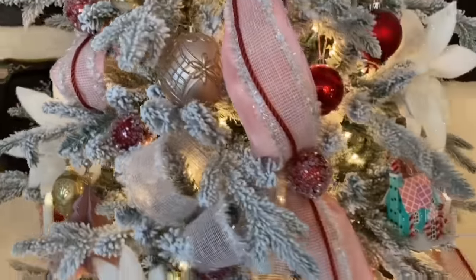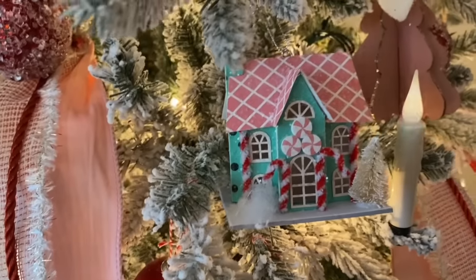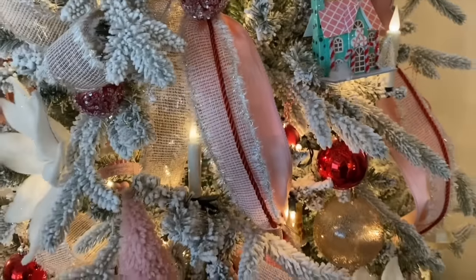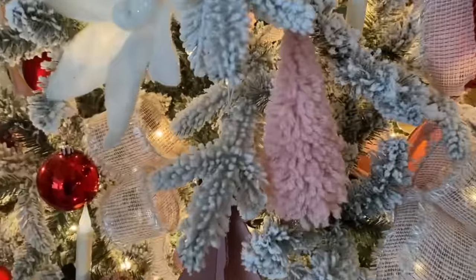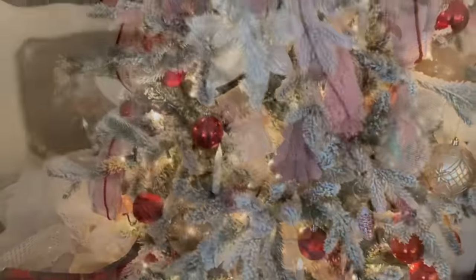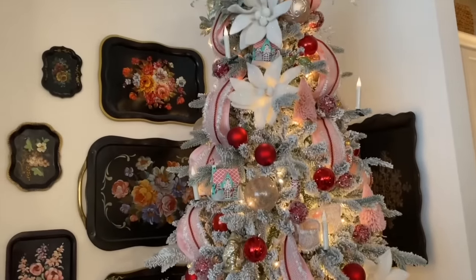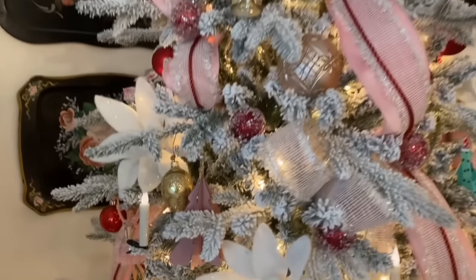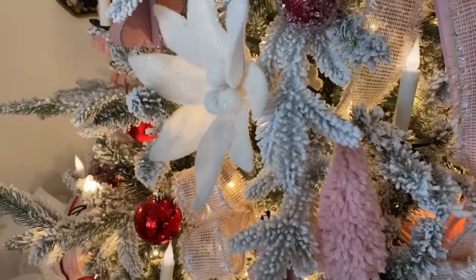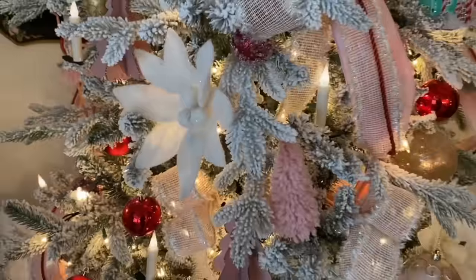So yeah, this is my pink and red tree. And I found these cute little houses at Walmart, and I just thought they had a really vintagey look to them. And I love the little pink trees that I found there as well. My favorite thing on this tree that I found are these felt poinsettias. I love them. I got those at Hobby Lobby and I really love them.